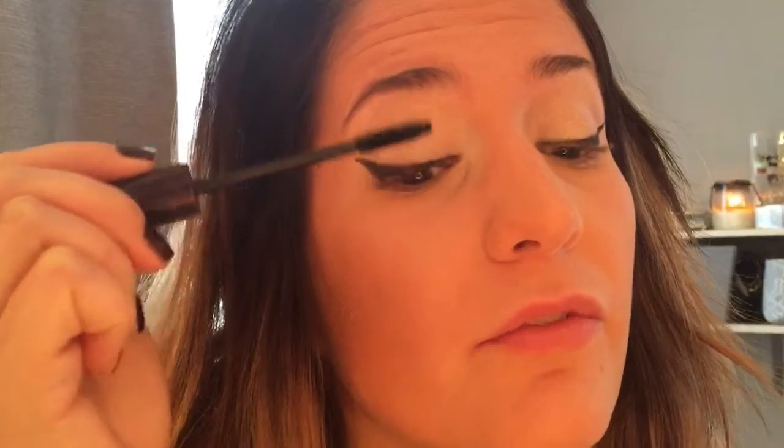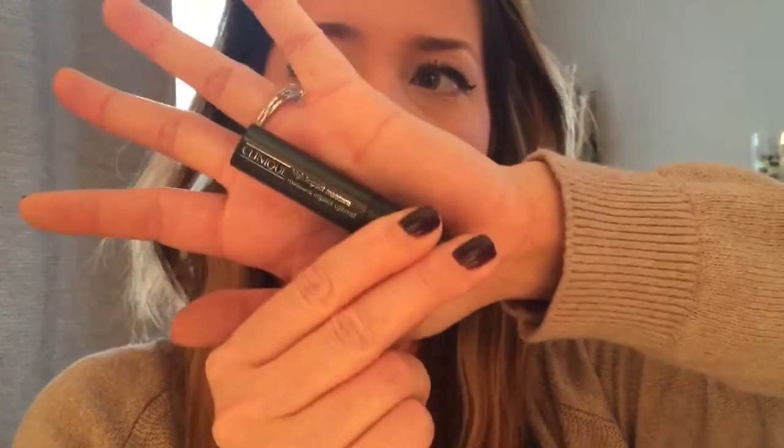Now I'm gonna go in with my Tarte Lights Camera Lashes mascara. I only do the top with my first mascara that I use. So there's my first coat. I'll do a second coat with the same mascara. I'll go quicker though. The first one, I'm really trying to get it in there. Okay. Done with that. So my second mascara is the Clinique High Impact Mascara. Okay, now the bottom.